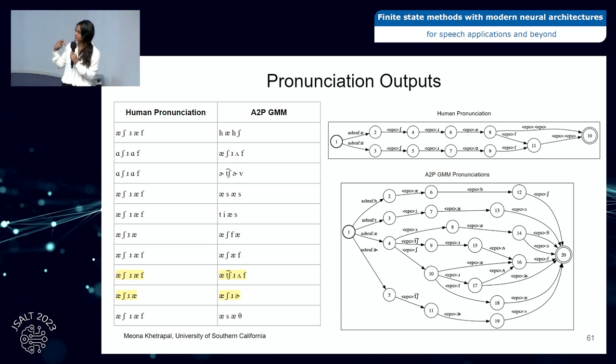So he actually listened to each utterance and transcribed in IPA what he heard. And then on the right is what our A2P output was. In two particular ones that we found interesting, usually when speakers talk fast, they tend to leave off the last part of the word. So this particular speaker left off the sound in Ashraf, and both Corey and our A2P were able to catch that over here, so you can see that's off.